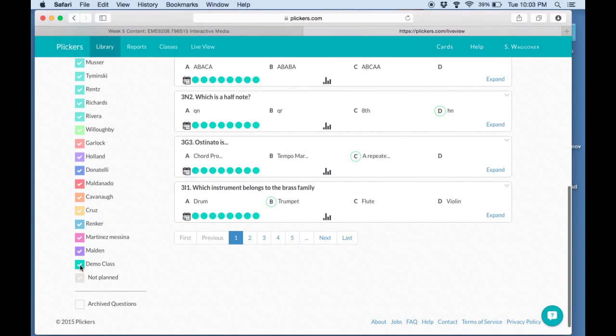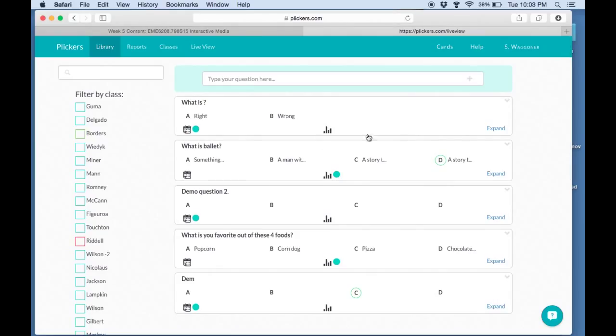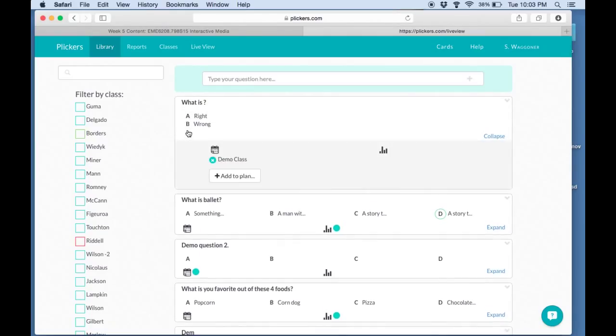So there's an example of some questions that we've used already. So you can see that there are a lot of questions we've used here, and they're over multiple grade levels. So what we can do is add, let's say, a series of 5 questions to 1st grade or 2nd grade or a particular class. Let's say we have 1st through 5th grade questions in here, but we want to create a quiz for 1st grade. Then we'd select the questions that we want and add it to that particular class.